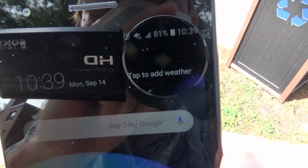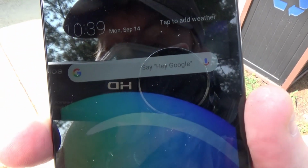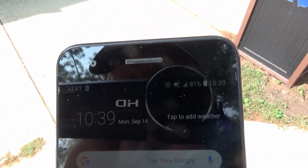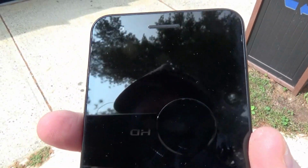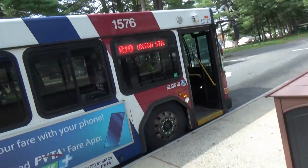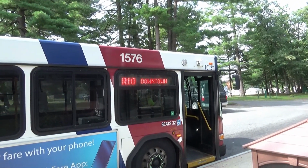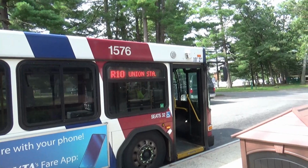There's the date and time: 10:39 on September 14th. Part 32 of the Sam Cedar Tours, the PVTA. I just got off of 1576. It's waiting on the PVTA 10, waiting to go back to Springfield.